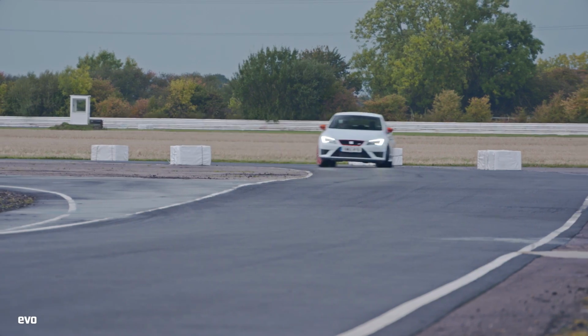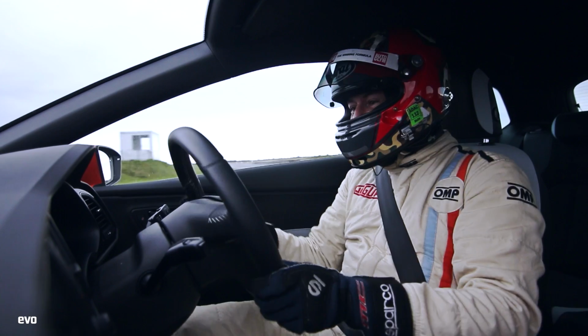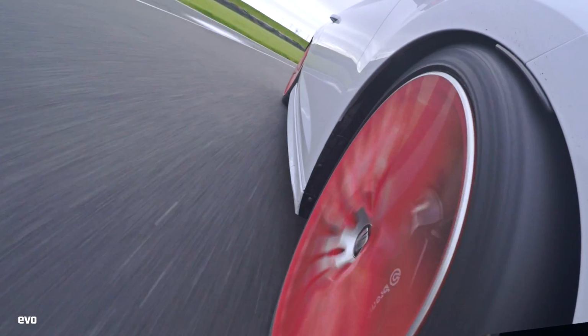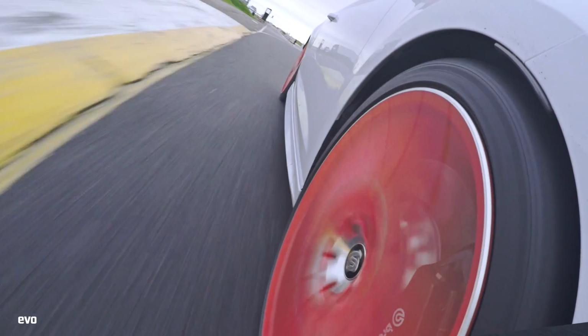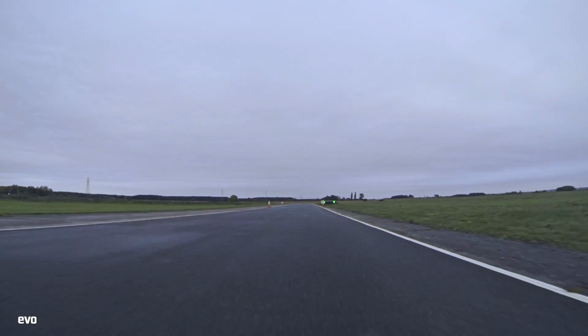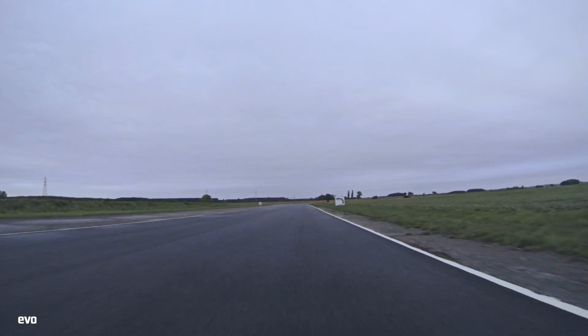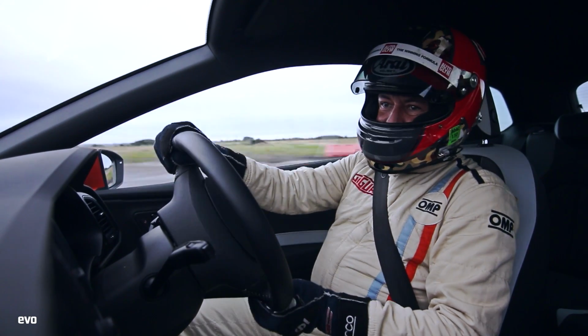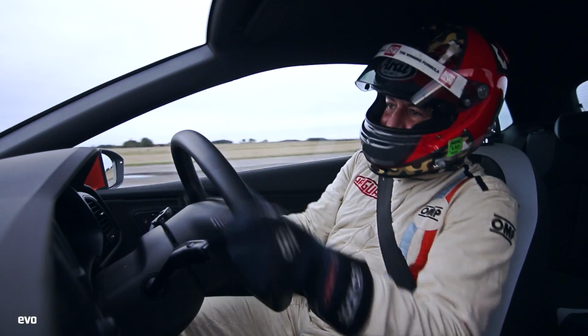You can pretty much do anything you want with it, but it doesn't have that horrible edge that front-wheel drive cars used to have, when you had them right on the edge of grip at the rear particularly. They could be quite intimidating. So this is really good fun.